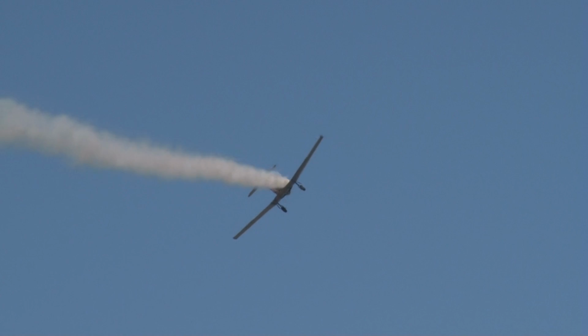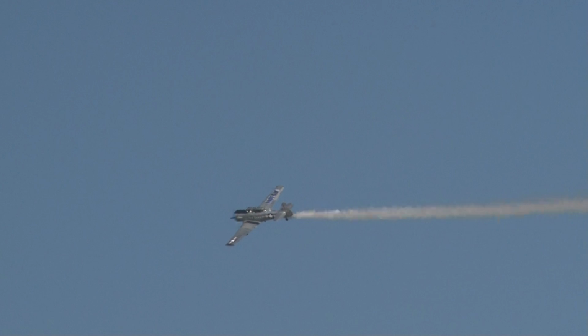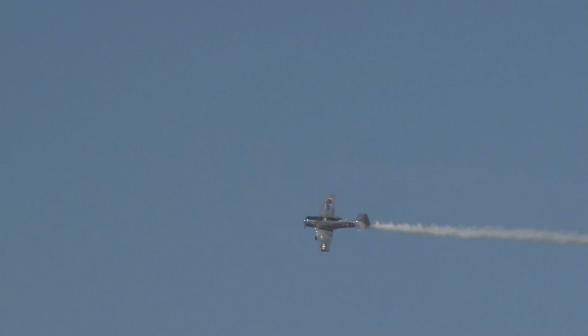You say you extended them? Roger that. Well, that'll work for me. Okay, it's aerodynamically dirty. That means you got a lot of drag on the airplane. What are you going to do with all that drag? Well, we're going to slow the airplane down, kind of hit a little bit into the wind, and see how slow we can make this old girl fly.